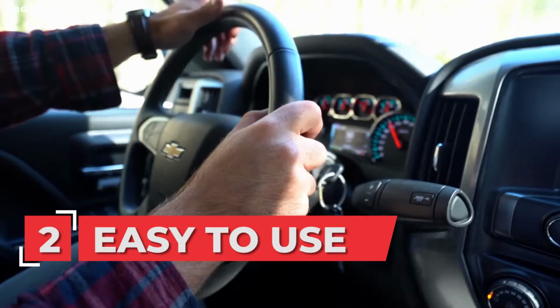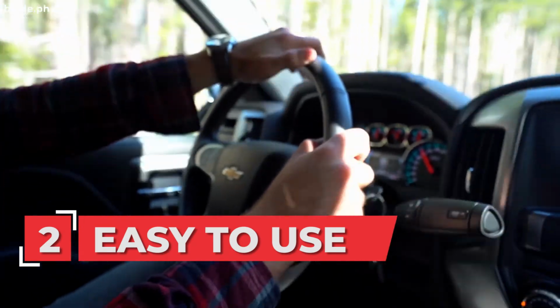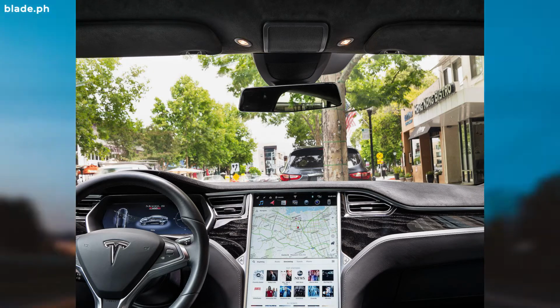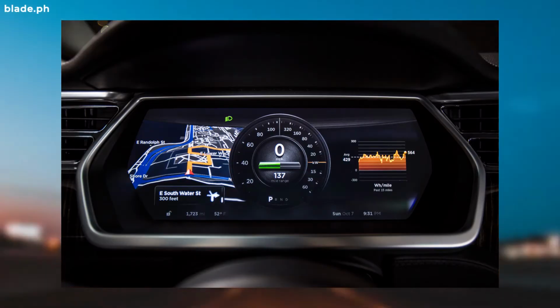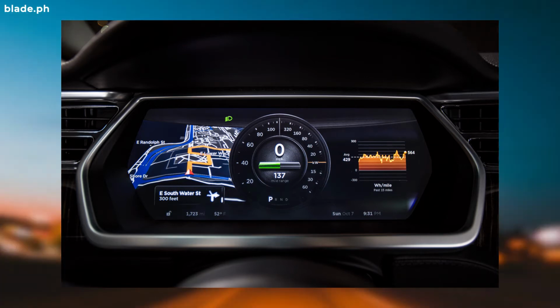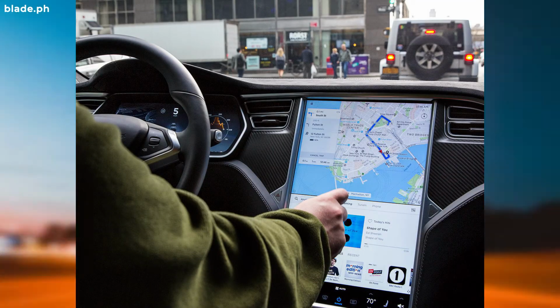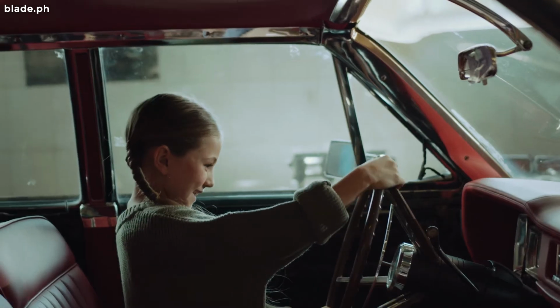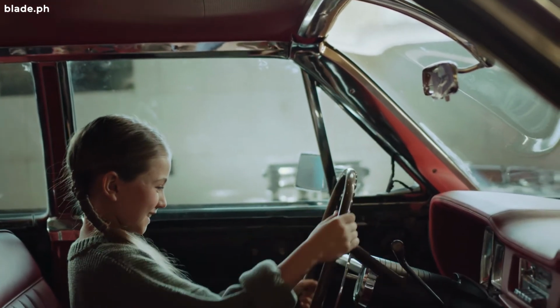Number 2, it is easy to use. Tesla has an instrument panel that lets you control everything through a 17-inch screen. It features the car's speedometer and energy system to help you know the status of the vehicle. Moreover, knobs, switches, and the like are all controlled through the screen. This is a great option especially when children are involved.